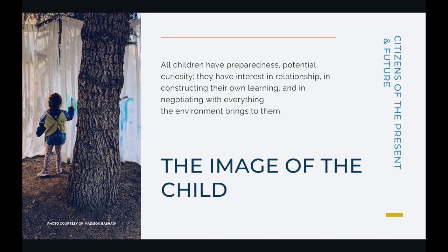The educators within the Reggio Emilia approach see children as very strong and capable and competent, and this reflects in everything that they do. The image of the child is foundational in this approach, and this is where I started, and this is where I encourage you guys to start. When I first started embracing this approach, and I was already wanting to change my entire environment, I didn't move one piece of furniture, I didn't change one basket until I had my image of the child.